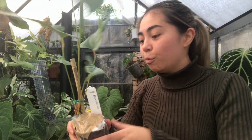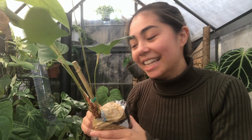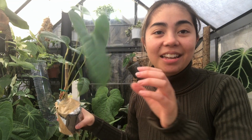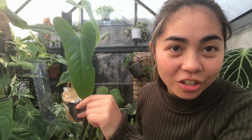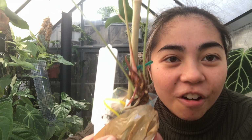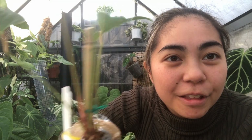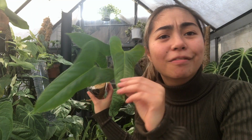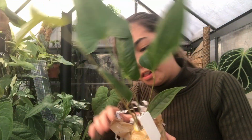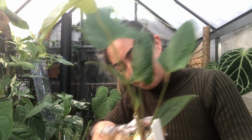So this is one of my favorites too. It was in my previous video as well, from when I went to Cairns. This is an Epipremnum. The best thing about this plant is one, the texture. The shape is awesome, but the best part is the red new growth with the plant. Is that a new leaf? That is a new leaf. Oh, she's shiny. Another one.